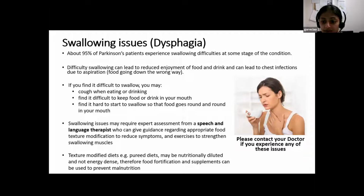So if you do experience any issues like this, please contact your doctor, as they can get you an assessment done to see if you do have dysphagia or a swallowing issue. If any of this sounds familiar to you, it may be that you have a slight swallowing difficulty. So if you're coughing on eating or drinking, if you find it difficult to keep food in your mouth, or if you find it hard to swallow, so the food just goes round and round.